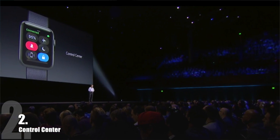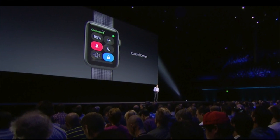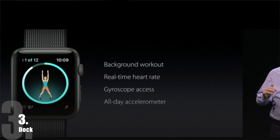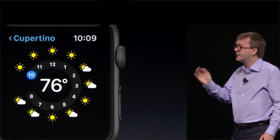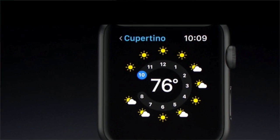Other improvements include control center, so you can get quick toggles like airplane mode. I don't remember the other things on it, but yeah, airplane mode, things like that, quick toggles. There's also now a dock, as Apple calls it, and the bottom button below the digital crown is now used, instead of getting at your contacts, to get at this nice overview of all your open apps in the watch, which you can flip through and choose a different one.